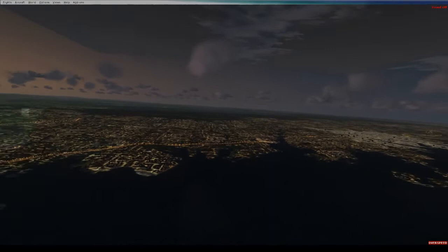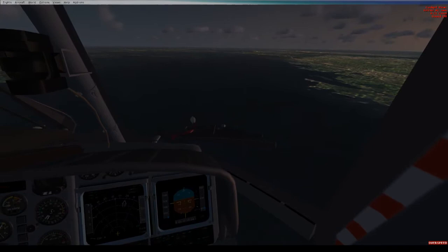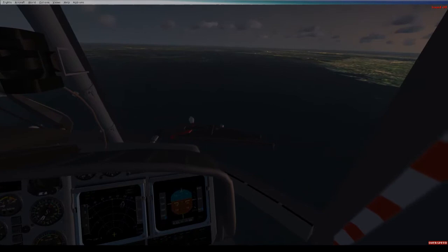We're traveling up Long Island Sound to get to Manhattan. Long Island Sound, of course, separates Long Island from the Connecticut shoreline and the White Plains area.